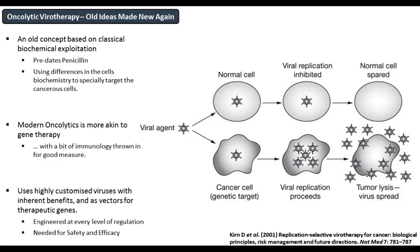And the vectors that we use are no longer crude wild-type viruses or even simply passage viruses, as is the case for traditional vaccine methods. They're much more heavily engineered, both rationally and irrationally, as I'll be talking about later today.